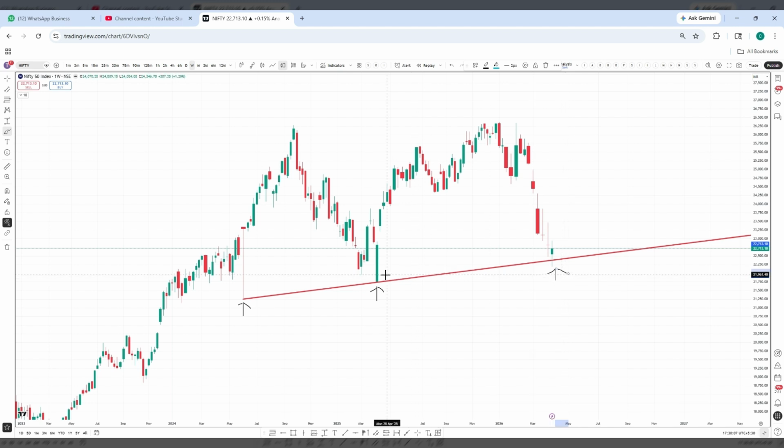Now we also know that we have a demand zone here. This is a demand zone we have already identified, and we were discussing this demand zone for a few weeks now. Nifty was exactly taking support at this demand zone, and here we have a trend line coming, and here is the third touch.